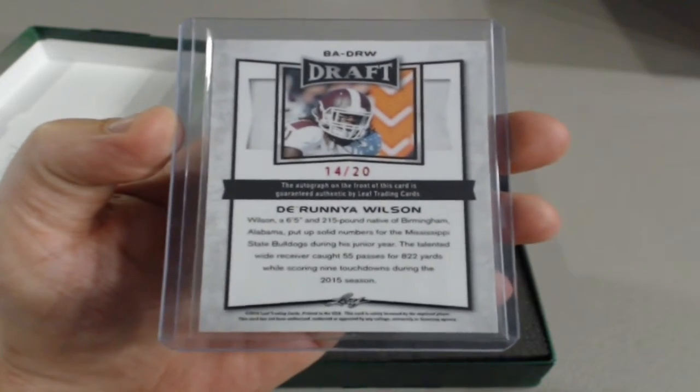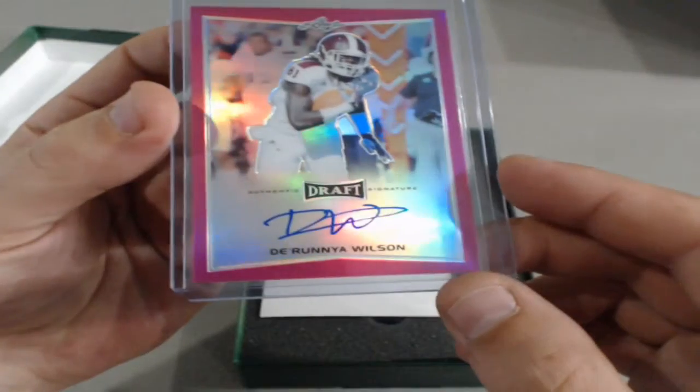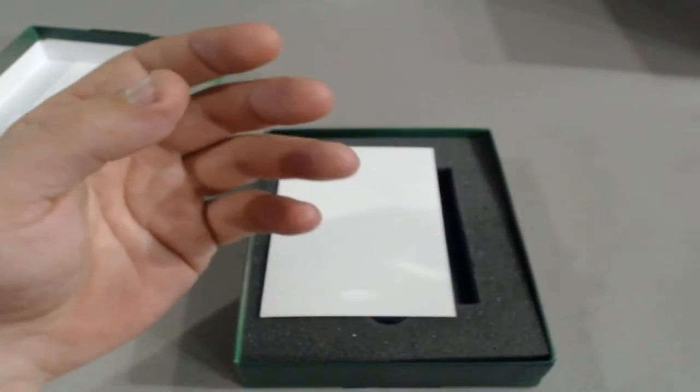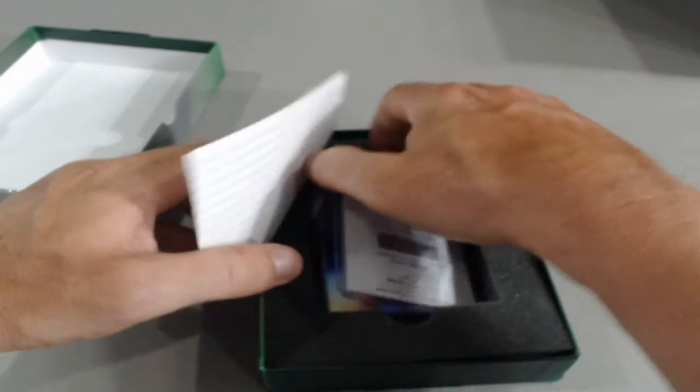Undrafted as of right now. So undrafted, 14 of 20. So everybody will get a shot at him in the purplish pink parallel. Behind that, we got a redemption.